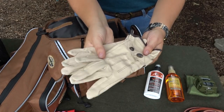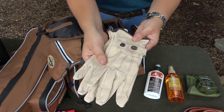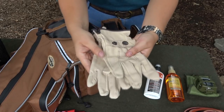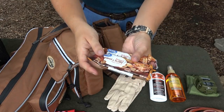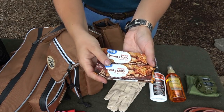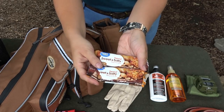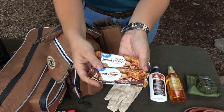Having a good pair of work gloves or leather gloves is also important in case you're having to move any kind of branches or thorns or anything to that nature. They can also keep your hands warm if it's cold. One good thing to also have on you is a good nutritional food. The one thing about horses is the entire forest or wherever you're traveling typically is their dinner plate. So all you really need to worry about is yourself.